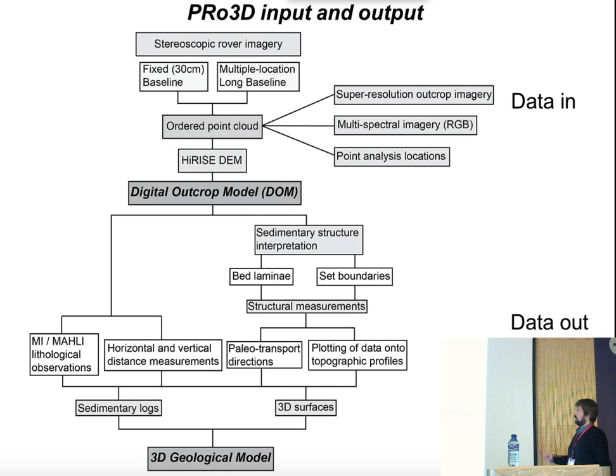And then we can drape this onto a high-rise DEM for full fusion of these different locations over a larger area where the coverage isn't full. And then the output, we'd like to take sedimentary structure interpretations, looking at bed laminae and set boundaries, looking for environments of deposition and the dominant transport directions which form those.